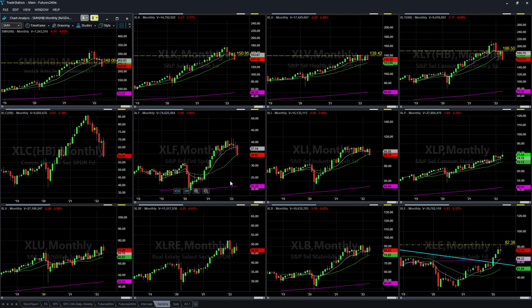But when you look at this bigger picture on the monthly chart, what are we seeing, right? We're seeing significant breakdowns in just about every single sector. And when you see this, that tells me that we're in a situation where there's just not a bid in the market. And so this is really further supporting the thesis of lower prices. Now, it's not going to happen all at once, but obviously, this just looks very bad for the market.